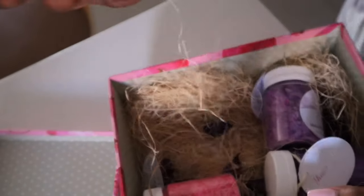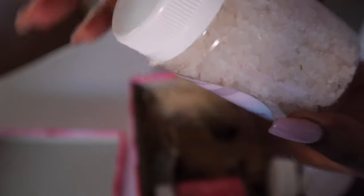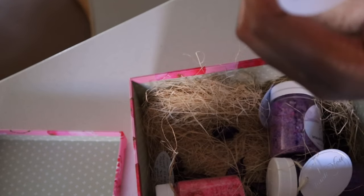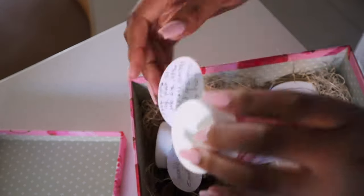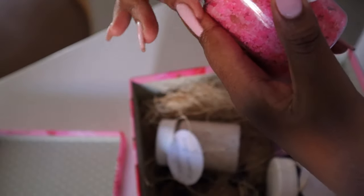So this is the package. Okay. And you can see the bath salts. It has the Mabotle Organics logo on it. And then this is the sandalwood. She says it smells divine. So it does smell divine. It smells absolutely amazing. And then this is the rosy vanilla.